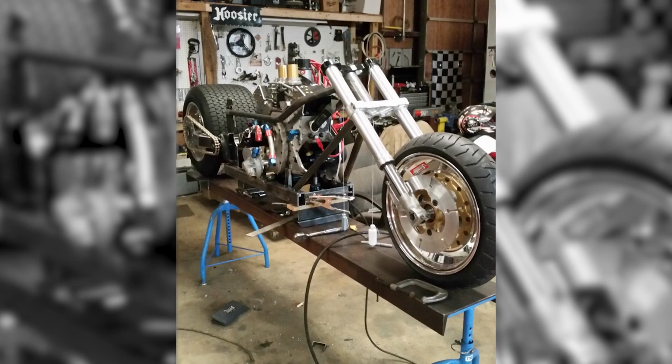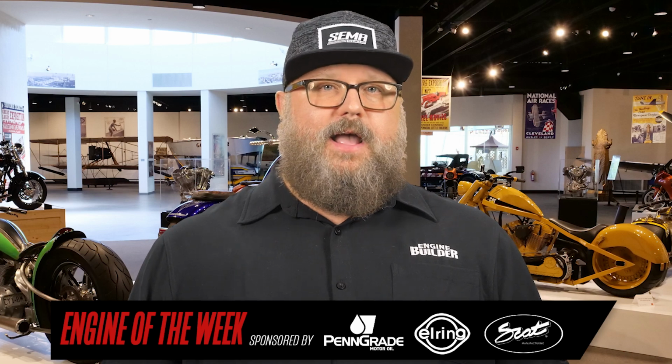Every part of it is custom except for the 748 Ducati front forks. The bike is rideable, but Gardner admits it's scary to ride. According to Johnny, the bike weighs around 400 pounds, and the full build took him about a year and a half from the time he started doing drawings to the finished bike.